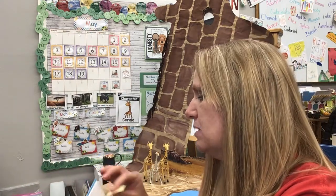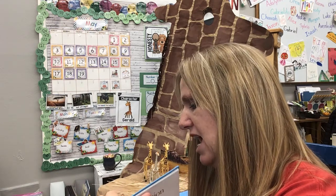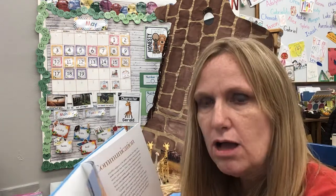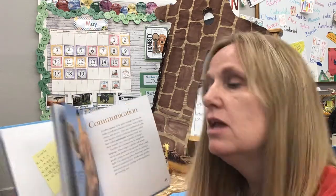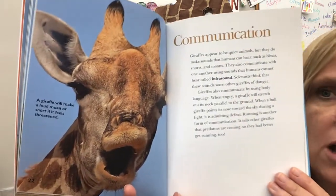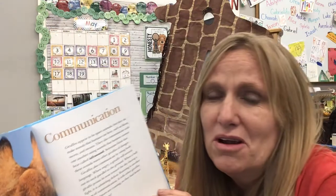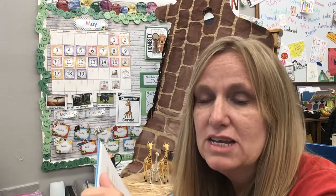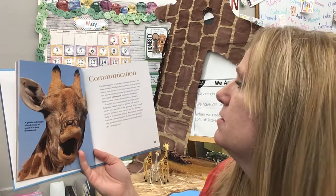This next page has a big word on it, communication. Communication is how we talk or let somebody or something else know what we're thinking or needing. Now, obviously, a giraffe can't talk like we can, and it doesn't bark. And most of the time, we think of a giraffe as a very silent creature. So let's find out what God has done to give this giraffe the ability to communicate.